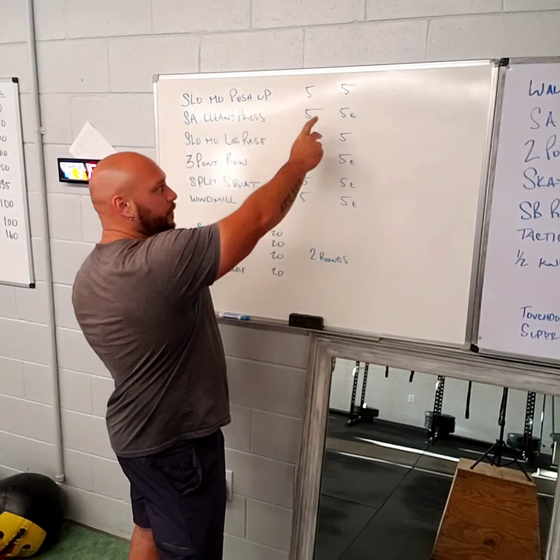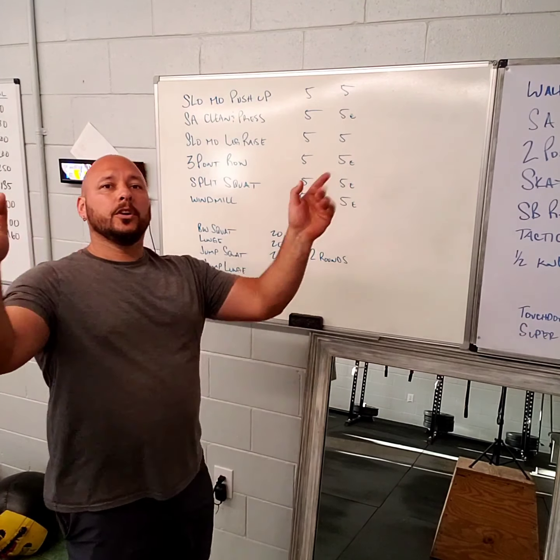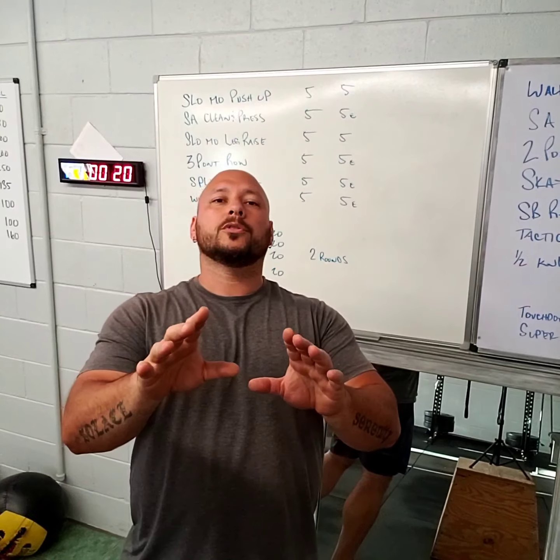So, section 1, section 2, very simple, very straightforward. Those are your instructions for those sections of exercise. Let's talk about what these exercises are.